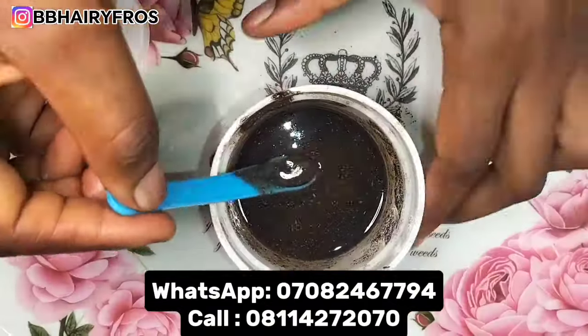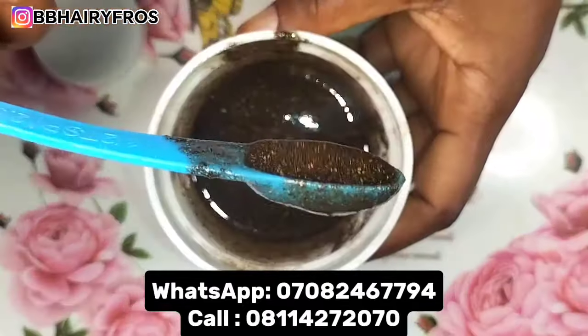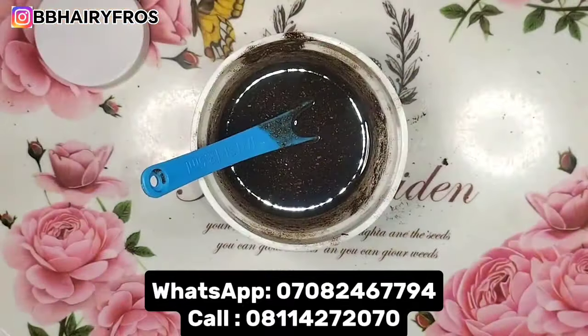So this is what it looks like. This is the consistency I got, and I'm still stirring it right now because I want to get the whole nutrients out of it. So this is the chebe powder mixture.